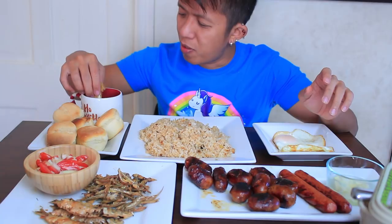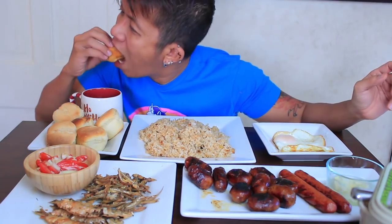People say that, oh, Filipinos, they are very thin. They're dipping their bread in hot coffee, which is, you know, it's not the reason behind that. We just like to dip our bread in our hot coffee.